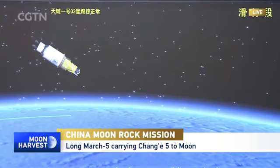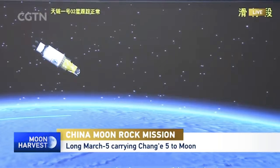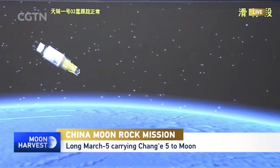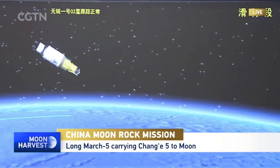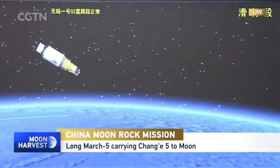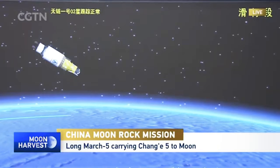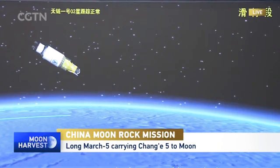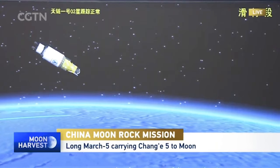So this kind of operation can be designed after the landing procedure and then determined by the commander on the ground control. Let's talk about, as you mentioned, samples. Let's talk about why we need these samples. By studying these samples, scientists say that we can better understand the volcanic activities on the moon and the age of the moon, maybe.